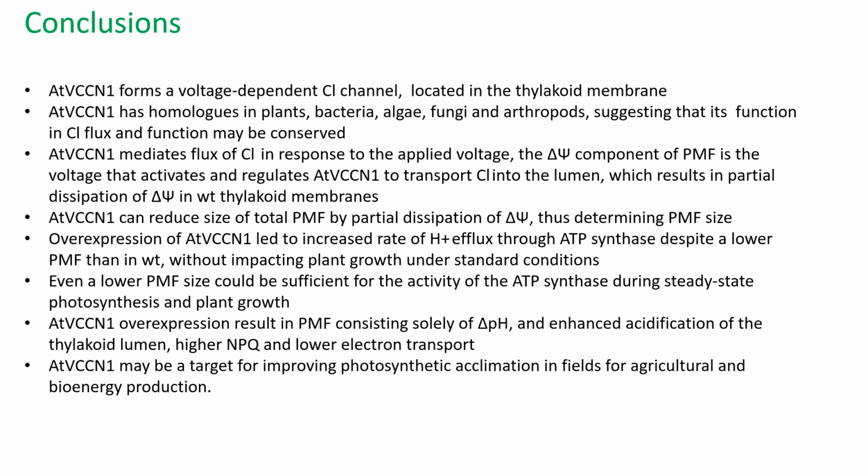With this, we reach the conclusions of this paper. From this paper, what we learned today was that ATVCCN1 is a voltage-dependent chloride ion channel. It can help transport of chloride ion from the stroma region to the lumen region of the thylakoid through the membrane. And this ATVCCN1 protein is homologous in a lot of different organisms, suggesting that it can actually act as a chloride flux.